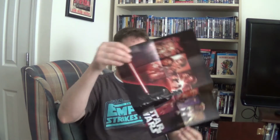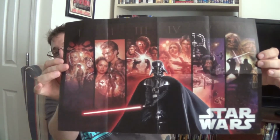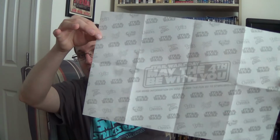So this is it right here. That's pretty freaking awesome for a free poster. And then on the back, it has Star Wars, and then it has all the logos for the cereals you can get it in. And then in the middle it says Star Wars Day, May the 4th be with you. So I definitely plan to frame this and add it to my Star Wars poster memorabilia collection. So yes, that's what I meant by serial update.